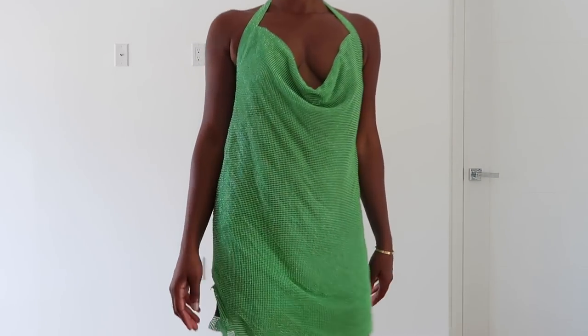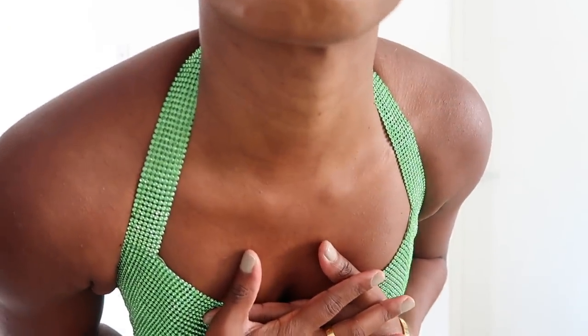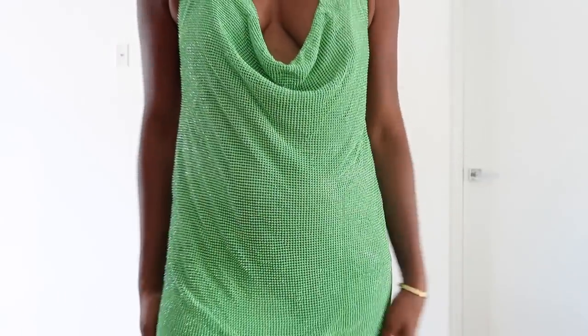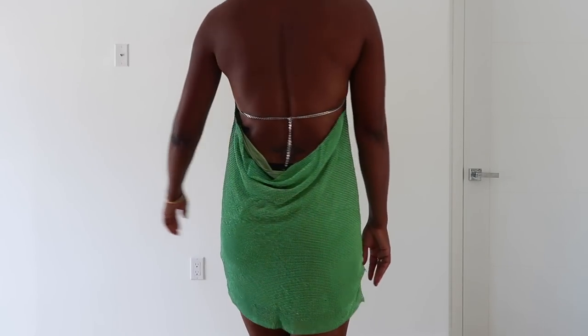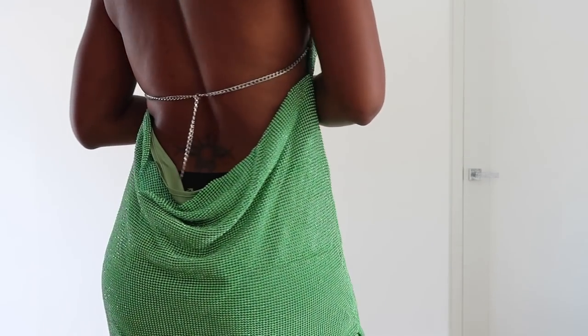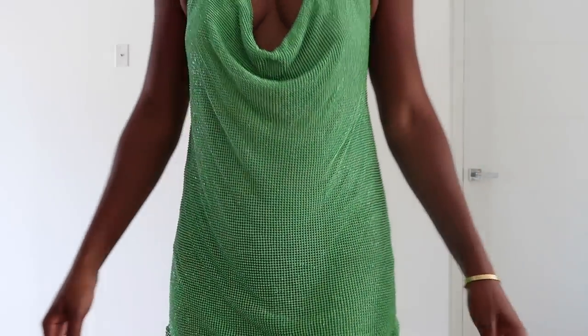All right, guys, we have one more piece left, and this is again from Meshki. I forgot that I had this, it was hiding, but it is this beautiful kind of chain link, sparkly green mini dress, and it is beautiful. Stunning green. It has this little chain that goes across the center of your back. It is beautiful. I got the size medium. I believe I tried it on and the medium fit fine.